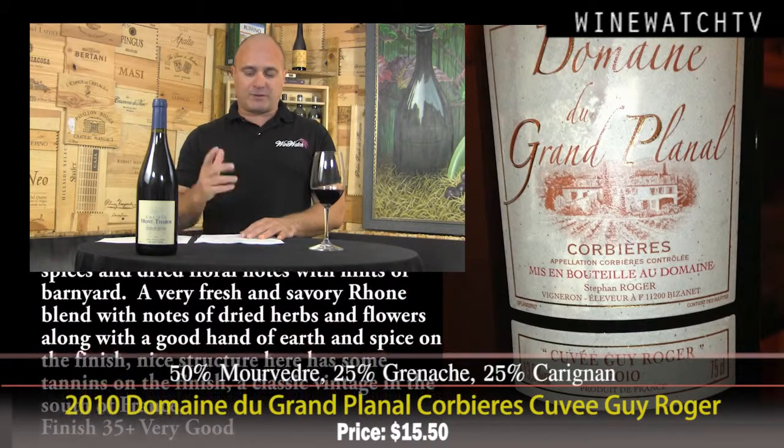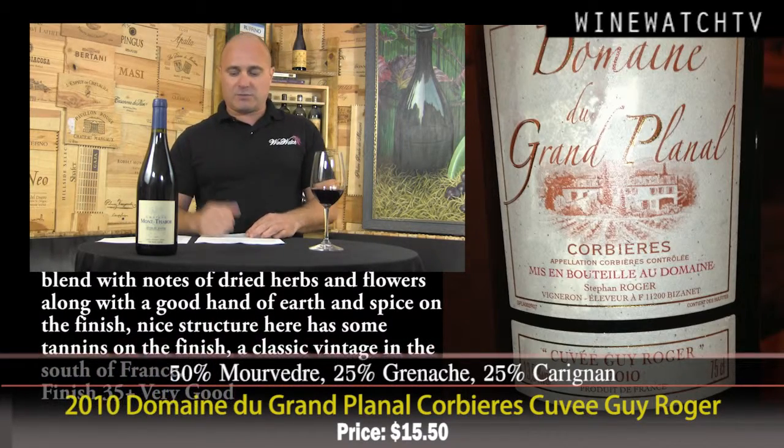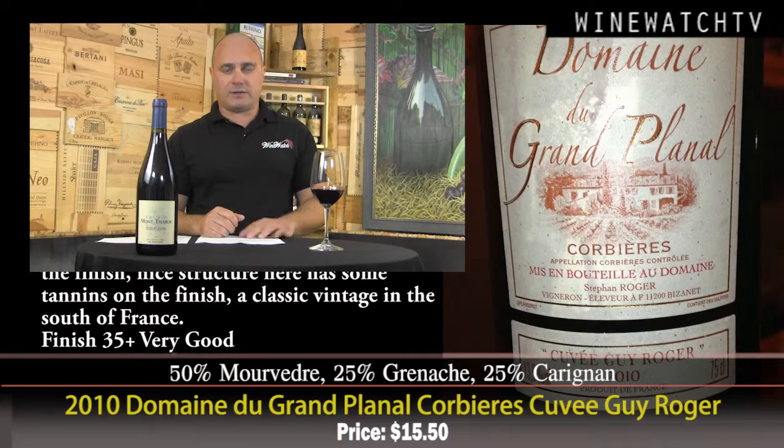fruit notes, of dark spices, some dried floral notes, a hint of barnyard, really fresh, a good hand of that earth and spice on the finish there, and a nice structure. This one's got some tannins here too, a classic vintage in the south of France, this 2010.